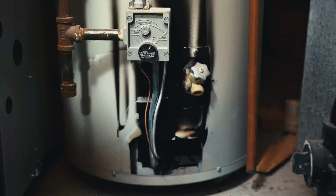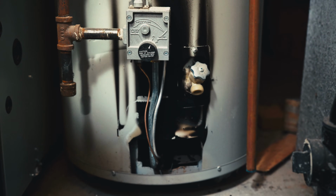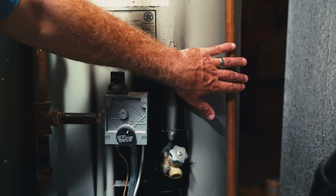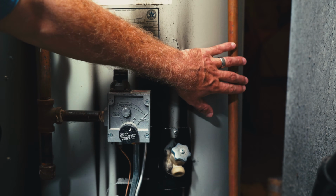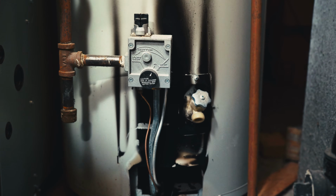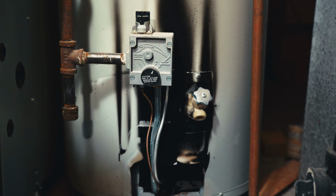That pressure can do one of three things. One is it will disrupt the temperature pressure relief valve, and water would come discharging out this tube on the side. Another way that thermal expansion affects water heaters is it will rupture the tank. That did not happen in this water heater.